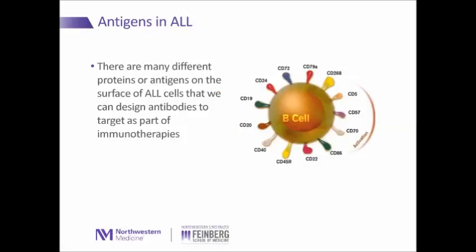So in acute lymphoblastic leukemia, when we look at these cancer cells, they have many different antigens or proteins on the cell surface. So this is a little similar to what Dr. Mansour was talking about with the idea of HLA typing. We're looking at lots of different proteins on the surface of the cell. And so what we can do is to design antibodies to recognize those proteins and to go after those cells.